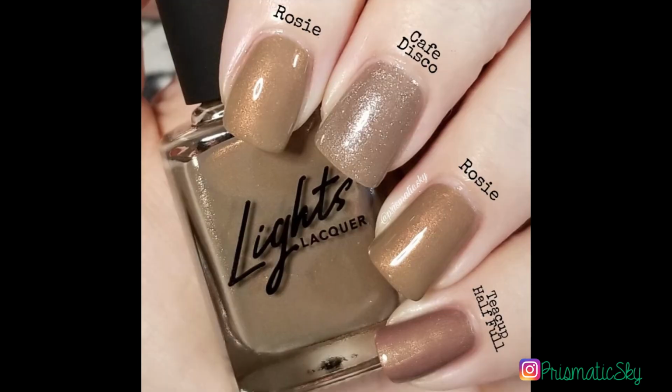And here are the comparisons that I have for Rosie. I have KL Polish Cafe Disco, and SC Teacup Half Full. I thought that Teacup Half Full was going to be very similar, but it's a much warmer, I don't know, like rosier or mauve, more mauve toned than Rosie is.